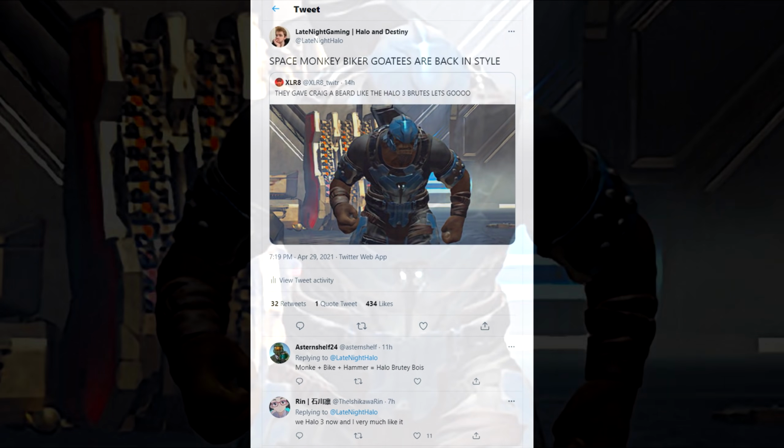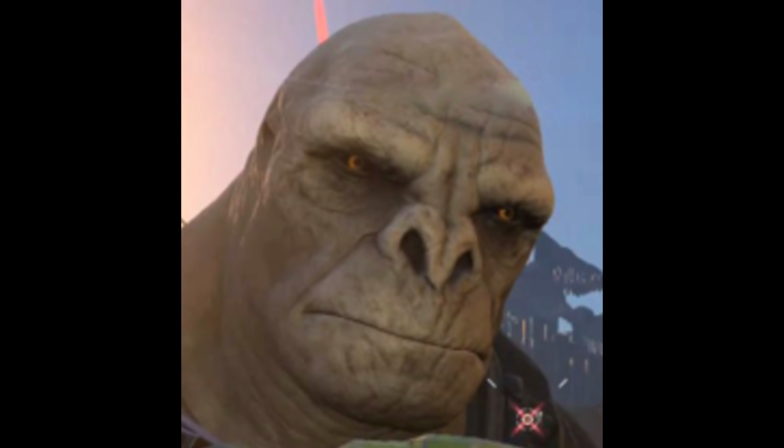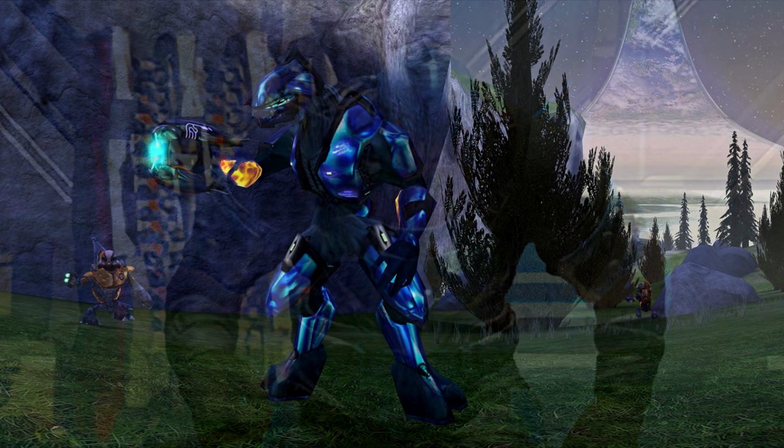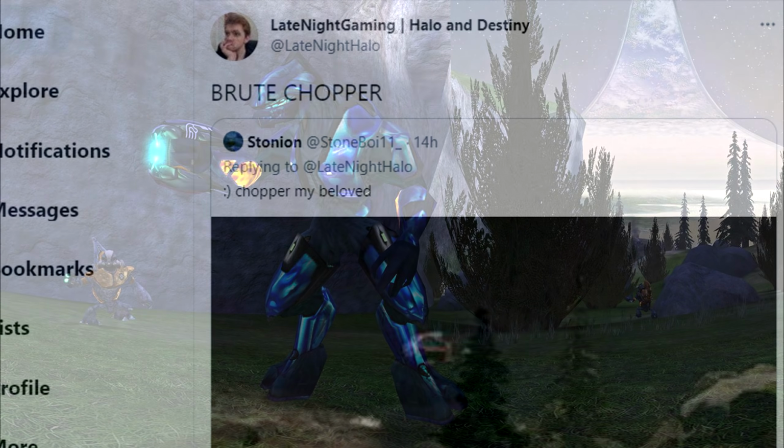XLR8 on Twitter also noticed that the Brutes now feature goatees like in Halo 3. That means that Craig will be sporting some mighty fancy facial hair next time we see him. The Brute also seems to have an assault rifle or something holstered on his back. This makes me a bit anxious because I hope we're not going to be fighting too many enemies with hitscan weapons, because honestly Halo flows a bit better when the enemies are armed with projectiles, but that's just me.